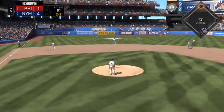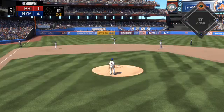High in the air into shallow left center. Waiting on it is Nimmo. 1 out.